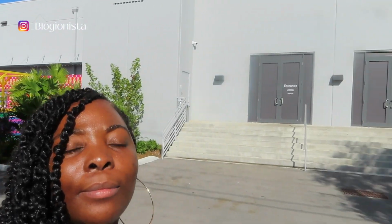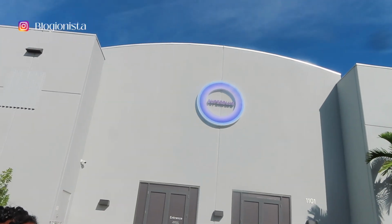Okay guys, I made it to Superblue Miami. It looks like no one is here, which is a great thing. It's like 10:45. I'm about to head in, go inside. But this is how it looks. That's the sign.